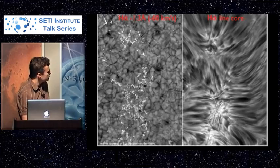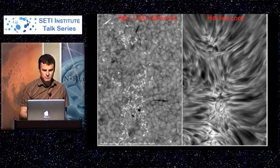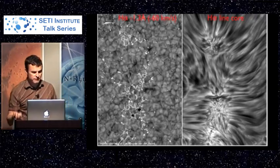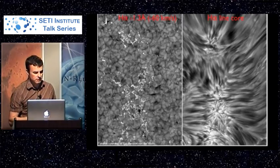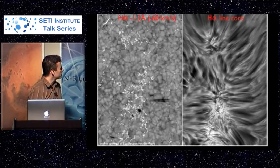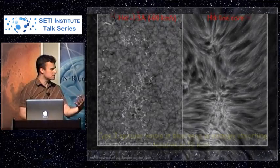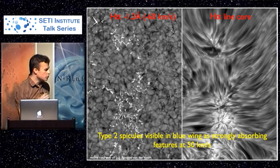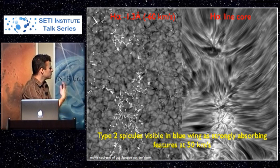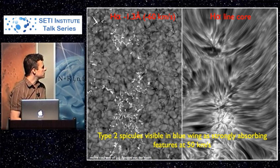And these black things are spicules on the disk. For the last 40, 50 years, as long as spicules have been studied, we've never figured out what they actually look like on the disk. We now know what they look like on the disk. You have to go out very far in the blue wing of H-alpha, and you're essentially using the Doppler effect, the fact that the frequencies of the light change when plasma is moving towards you. And so when you go out to the blue wing of H-alpha, you're starting to see plasma that's being thrown up at about 50 to 100 kilometers per second or so. And so we discovered these last year or 2 years ago.